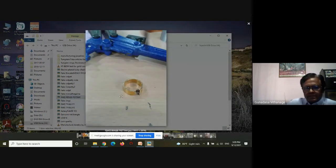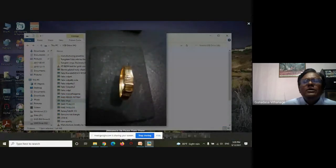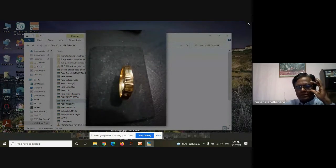They found this in a finance company. After cutting it, you could identify it is made with transparent material. Inside, there is another layer. The shape and the pattern look like a genuine one. There's a stone also. In those days we believed it was difficult to embed the stone. Now they do that also.